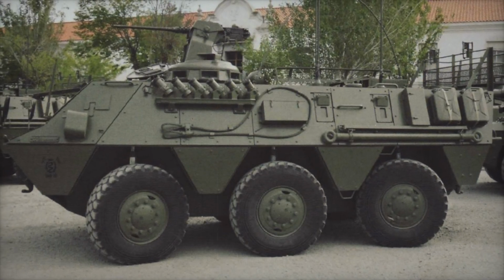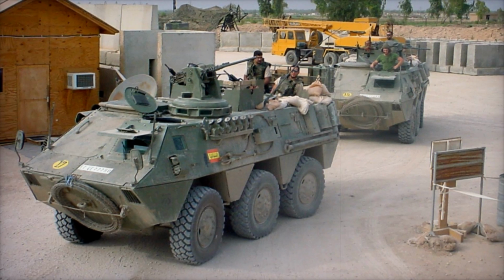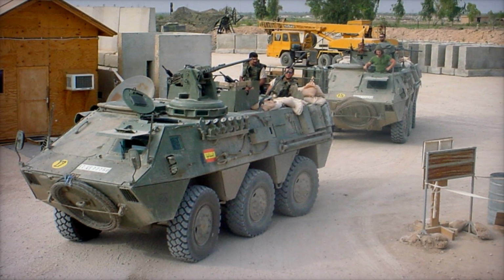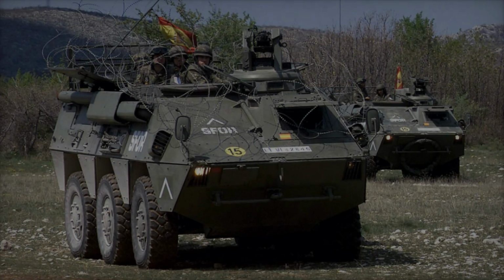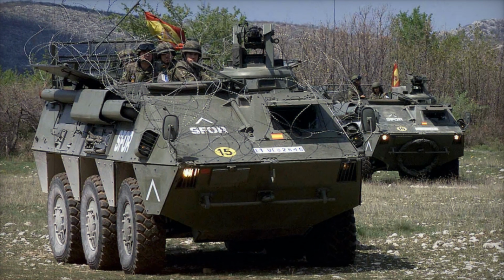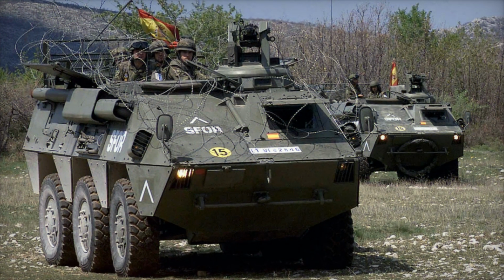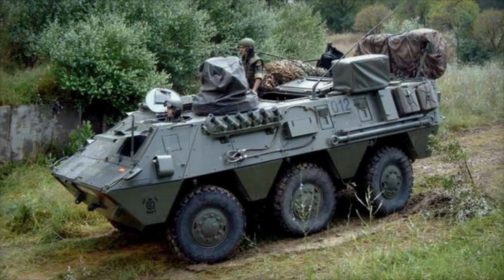The BMR has evolved with each new conflict. Initially, it was powered by a 306 horsepower engine, which gave it strength and speed. Later, it received an upgraded 310 horsepower engine, enhancing its performance even further. With its automatic transmission and power steering, the BMR maneuvers as smoothly as a civilian vehicle, despite its heavy armor.